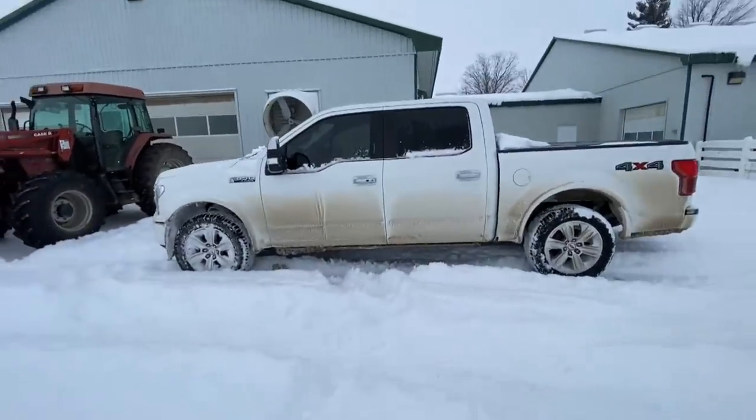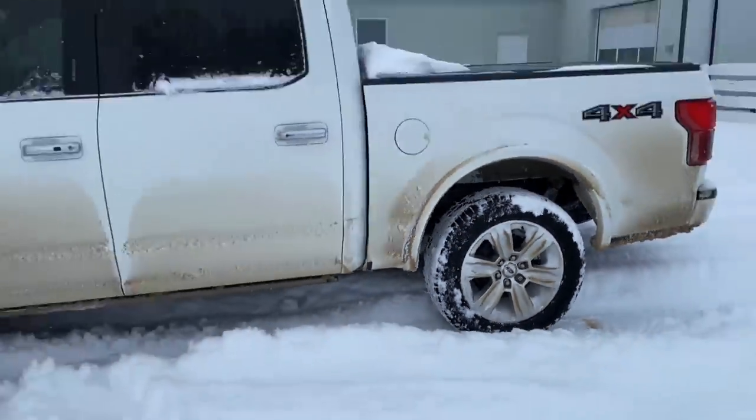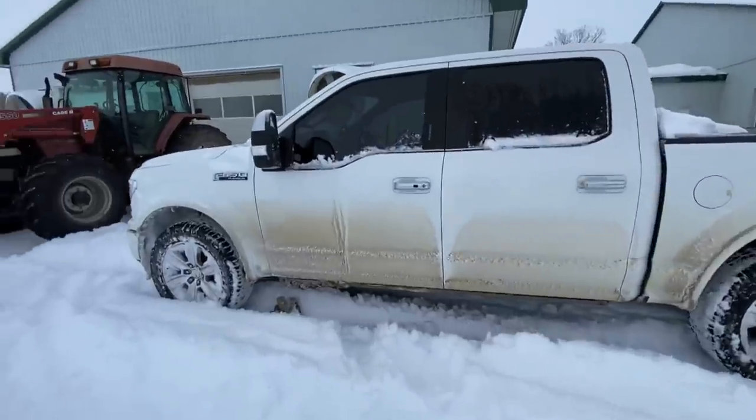Look at the snow. God, I love how she packs in your rims and then your vehicle just vibrates all the way down the highway. All right, let's get after it.